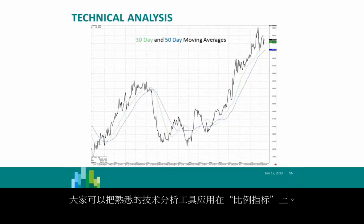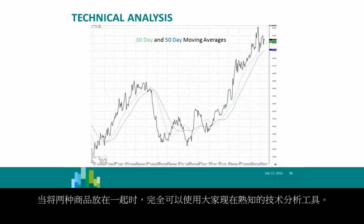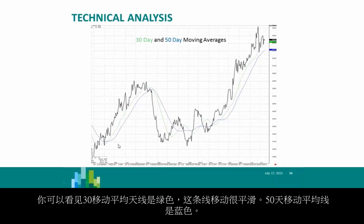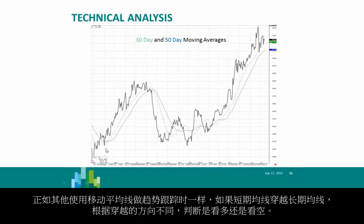Here, very simply, you can overlay your favorite technical analysis tools to trade the ratio. When you put together two commodities, you can definitely use your current tool set. So here, all I did was put on the 30-day moving average and the 50-day moving average. You can see the 30-day moving average is in green, and it is moving very nicely, and the 50-day is in blue. As with any trend following using moving averages, if the shorter moving average crosses the longer moving average, depending on the direction, that can be bullish or bearish.